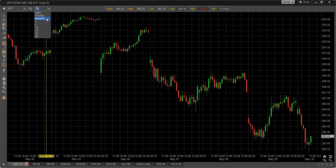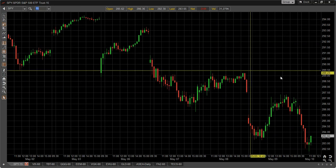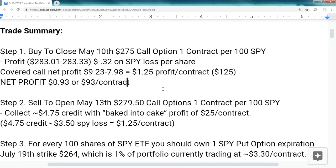But the market's been going through a lot of volatility. This week has been pretty horrific for people who are just buying and holding. Our covered calls have done a great job keeping our portfolio basically flat during this period, and now finally making some profits. So this week the market was down about 4%. We only lost 1%. Today we've created a profit while the market is continuing to crash. And so that's the power of the covered call.